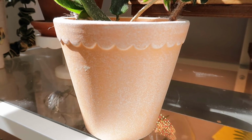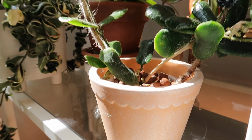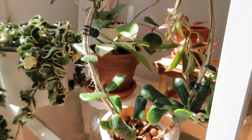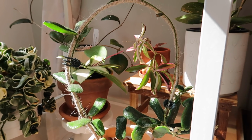This little terracotta looking planter is actually faux terracotta. It's actually a plastic pot, and I thought it was so fun that it actually mimics terracotta, but I can use it as a cachepot, and I found this one at Michael's.